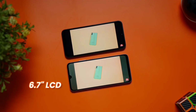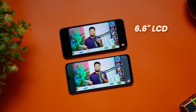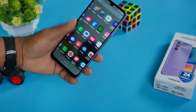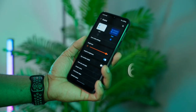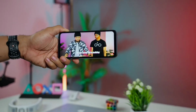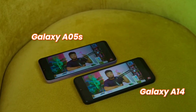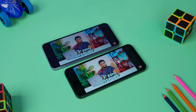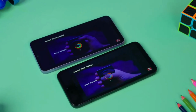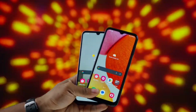For display, you get a 6.7-inch on the A05s, but the A14 has a 6.6-inch LCD panel. The A05s has a 90Hz refresh rate, while the A14 has a 60Hz. Now the A14 has huge bezels, especially around the bottom. But basically, they're both the same. They both have a vibrant screen and a very detailed screen. The A05s has a higher brightness with 800 nits. So with the A05s, you get a bigger screen, a higher refresh rate, lesser bezels, and more brightness. So from these stats, I think we all know who the winner of this category is.